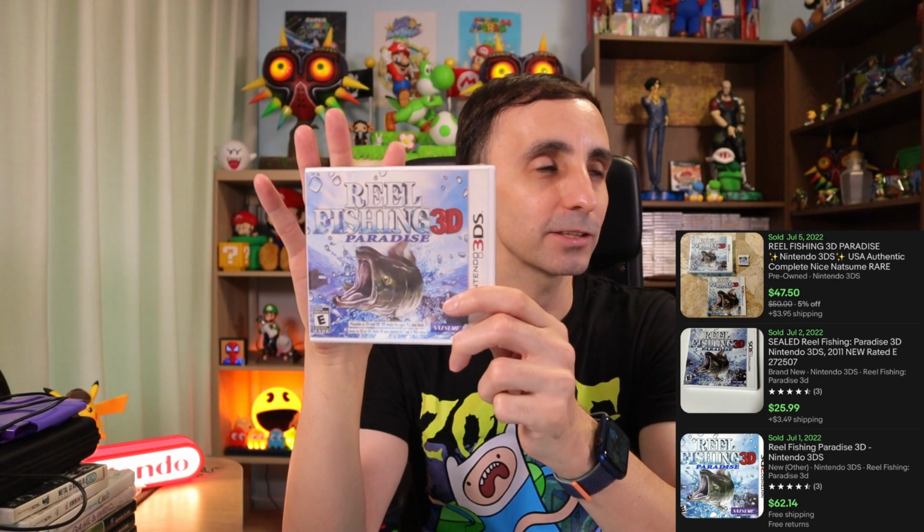And then this one here, not a fan of fishing, but Real Fishing 3D Paradise by Natsumi. So I might give this one a try to see how this is. There's no pictures in the back, so I really can't tell, but it looks like an interesting game. This one here I paid 228 RMB, which is $34. Goes for about 45 to 60. The only complete copy I saw right now on eBay was going for about $60 plus. So if you're able to see it out there, definitely pick it up.